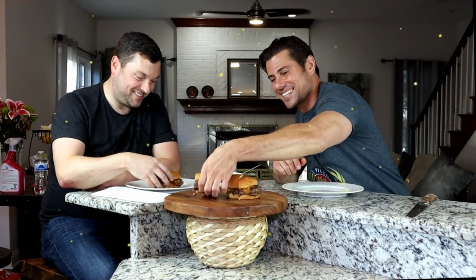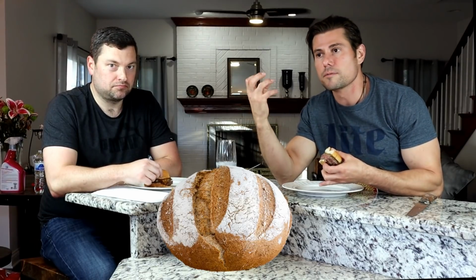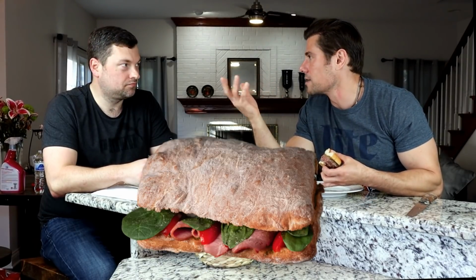Church it up. What we've done before we take a bite is we've tried to make this as fair of a challenge as possible. So we have your most generic hamburger buns there are. Nothing fancy, no artisan loaves, no ciabattas or brioches, or pretzel buns.